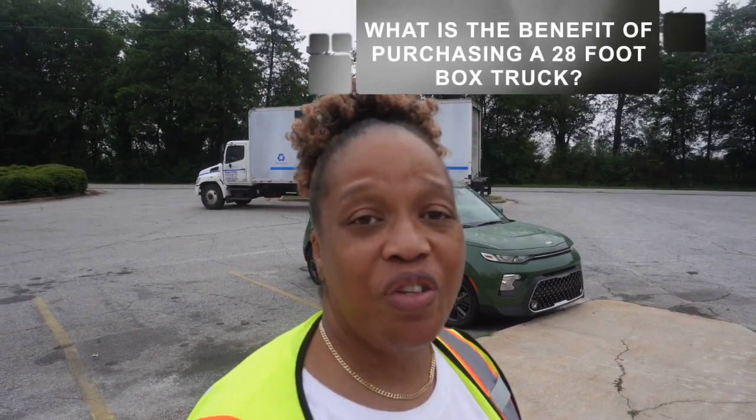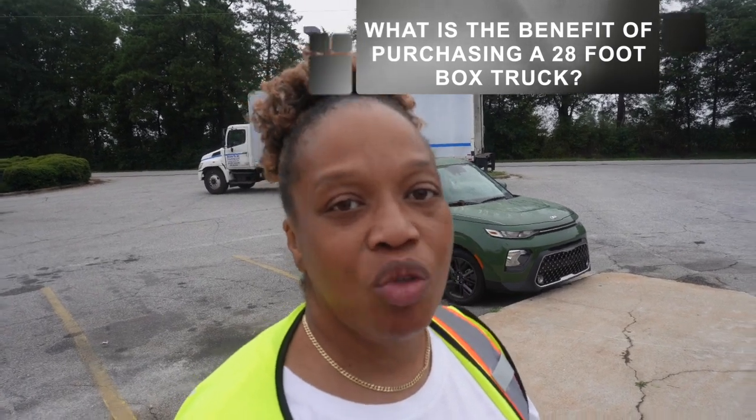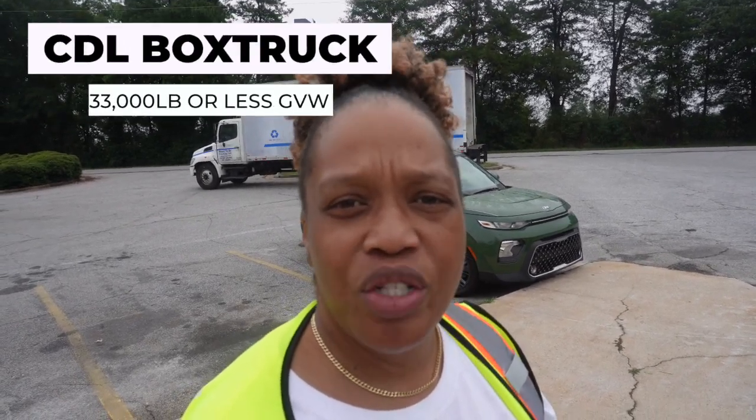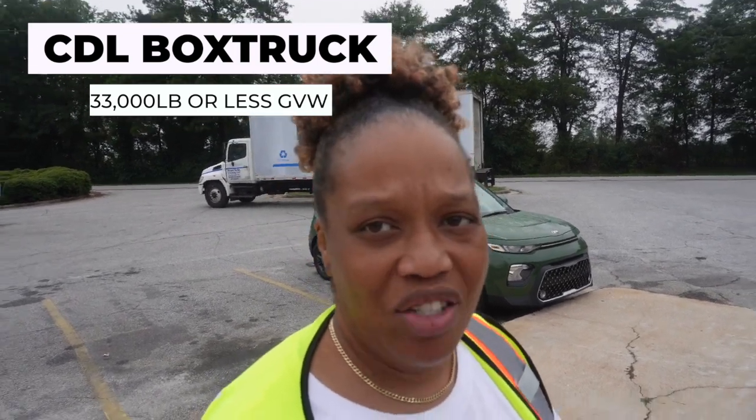The next area that we want to talk about is specifically for CDL holders. Now, maybe you want to be under the CDL rules and regulations because you want to carry more weight. CDL holders will purchase a truck that has a gross vehicle weight of 33,000 pounds or less versus the non-CDL holder who can carry 26,000 pounds or less.